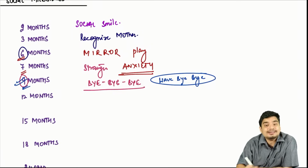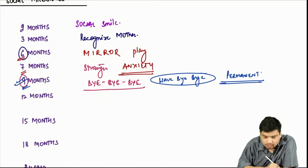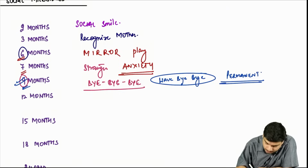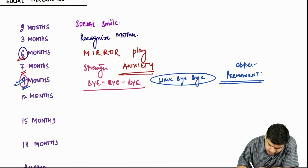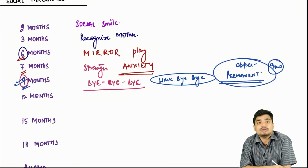Permanent has 9 letters in it. Object permanence occurs at this particular point of time, at 9 months. What is object permanence?